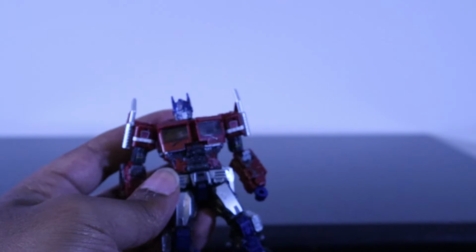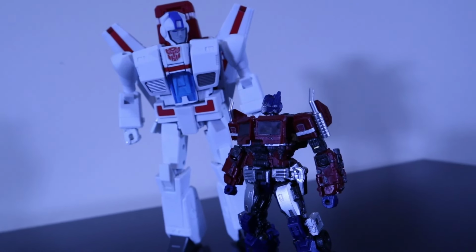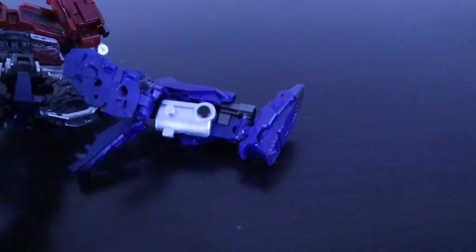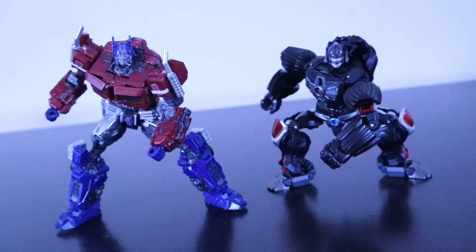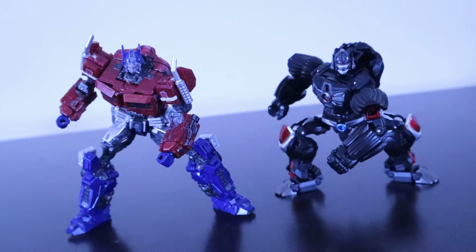I can't quite describe it the way I want to, but this figure is much more dense than just about any Legends figure I own, even the Jetfire figures. Which is helped in part by small bits of die-cast metal used in the legs and feet of the figure to help the stability and the transformation, some of which can be seen as you pose the figure, and believe me, he is a joy to pose.